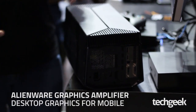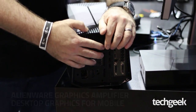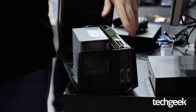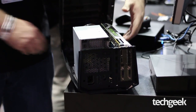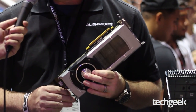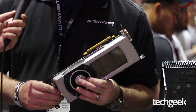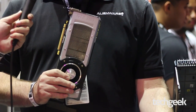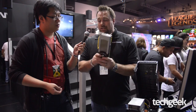Because when we wanted to upgrade customers, we didn't want to upgrade them with a small notebook GPU. We wanted to upgrade them with a full-size desktop GPU. This is an industry standard slot. You can put a GTX 780, a GTX 980, or an AMD R9 290 in there. You can also put in a 6 series graphics card from NVIDIA that you've got lying around not doing anything, so a 6, 7, 8, or 9 series card. This is now what will drive the graphics inside your Alienware 13 notebook.